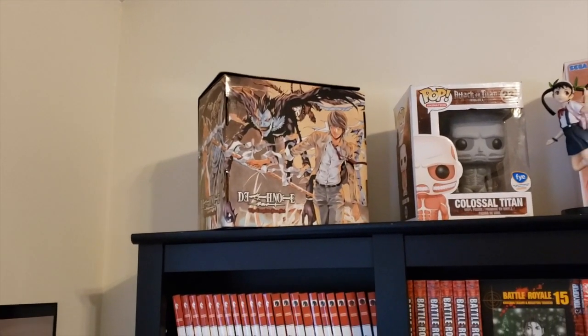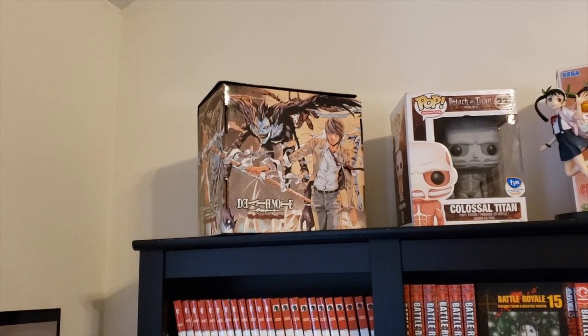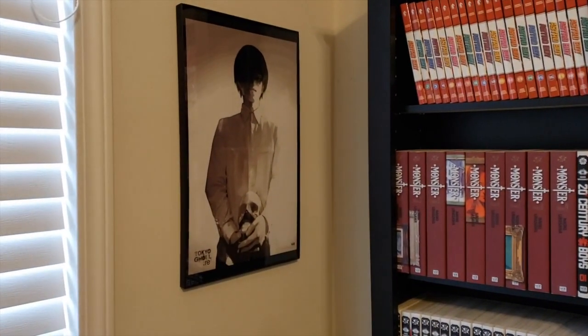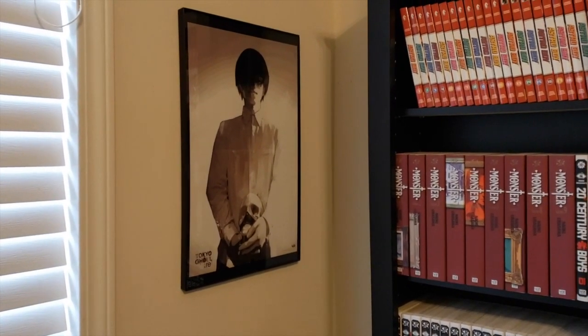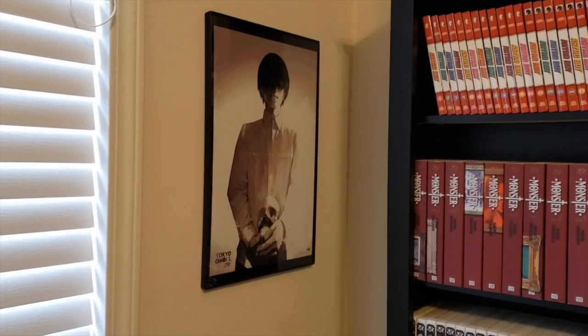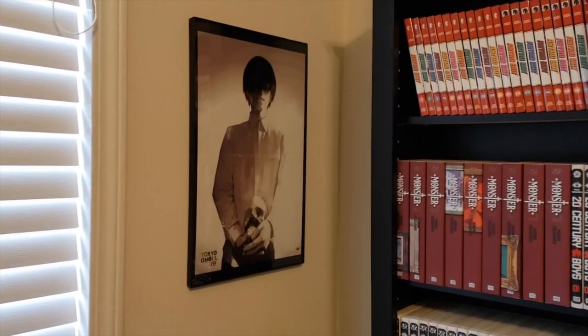One of the first box sets that I got when collecting manga, and the manga is on the shelves. And this is the Tokyo Ghoul poster that came with the box set. It's obviously double-sided, but that was the side that I chose. So of course you've got Ken Kaneki looking all dark and scary, as you know.